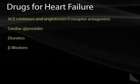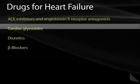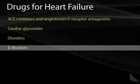There are many classes of medications that have been shown to improve outcomes for patients that have congestive heart failure, and they include ACEs and ARBs, cardiac glycosides, diuretics, and beta blockers. Out of these medications, the only classes that have been shown to improve mortality are ACEs and ARBs, certain diuretics, and beta blockers.